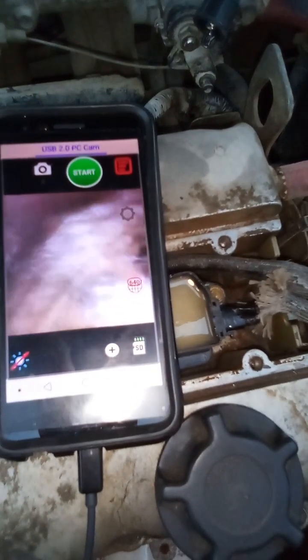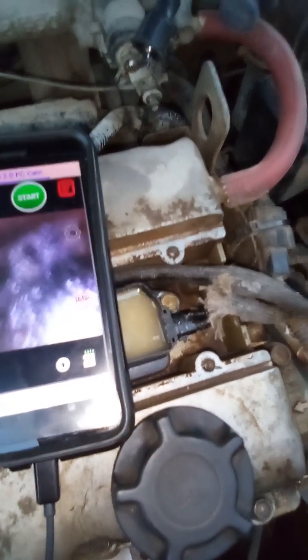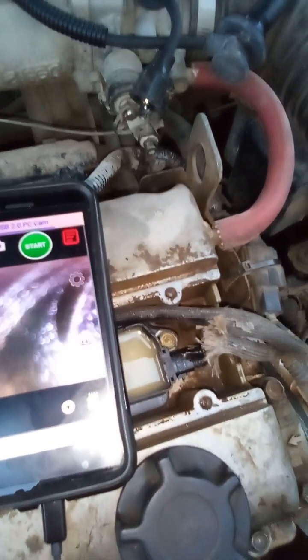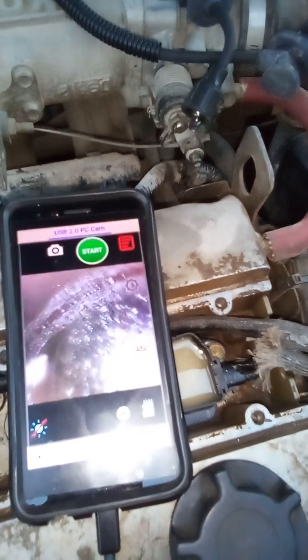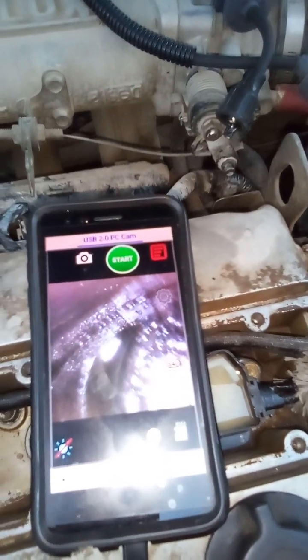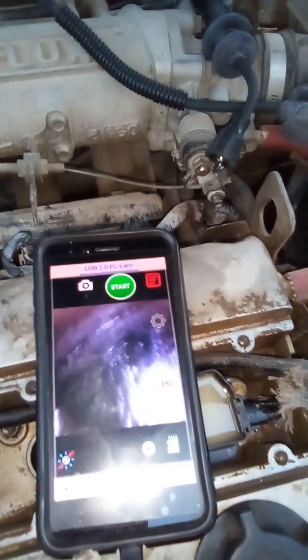It ain't working real good with one hand, but I don't see any holes in the piston, which is good. It could be just a weak spring in the top of the head, so I'm not throwing it away yet. Yeah, see that relief right there? That's for one of the valves. That's not damaged, that's the way they're made.